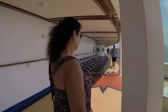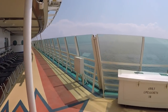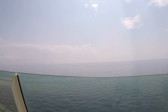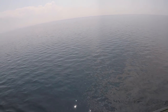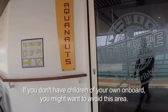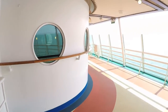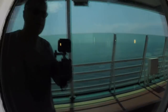So this is where the action is, I guess. Although I don't really see any. See, it's a nice calm day. Ocean's almost flat. Venture Ocean Aquanauts. Okay, so this is the kids programs. It's just for parents to... Guess we don't go in that way. This is the team.